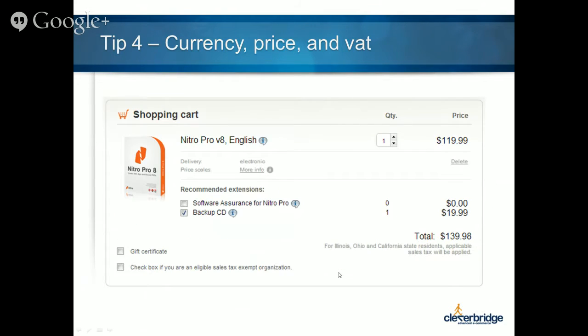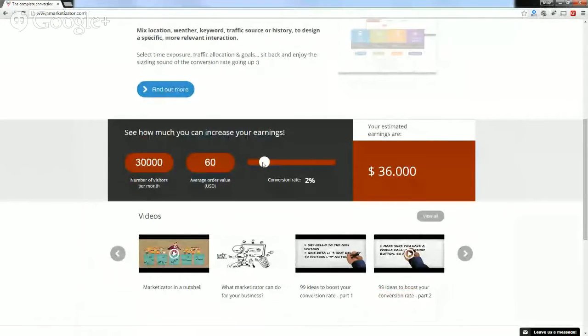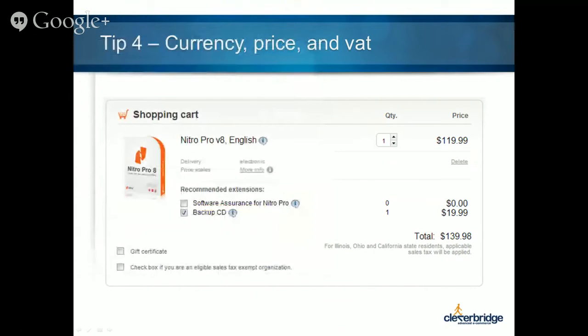Here's an example of how to properly display the currency, the shopping cart, to an American audience. There's also a real-life example, and I got Justin's blessing to show this beforehand, of how this could be confusing. If I load up Marketizator's website, which is a good-looking site, and scroll down, they have this slide bar which tells you what your earning estimates can be. I'm sitting here in Chicago, in the United States. On first blush, I thought, wait a minute, my earnings are $39.60. No, they're not. They're actually $39,000. But the problem is, to an American, as soon as we see that period, it says dollars end here, cents start after. So that's a huge distinction. For a European, it's going to be a little bit different.